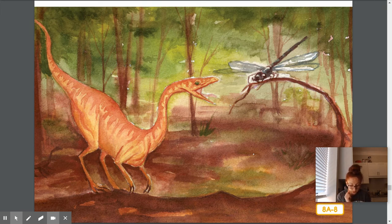This was a meat eater that fed on little lizards. We know this now because paleontologists found parts of a fossilized lizard in the stomach cavity of a Compsognathus fossil. Whoa, that is really cool.